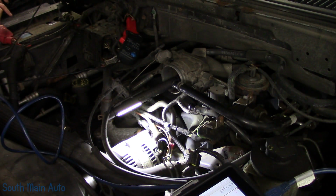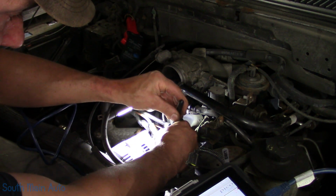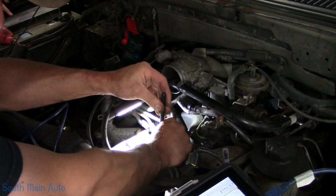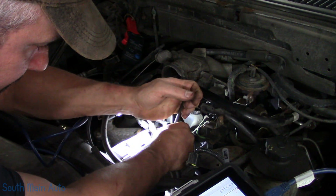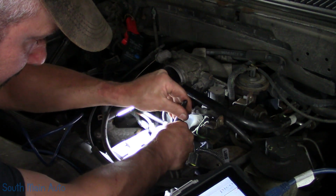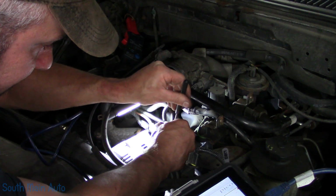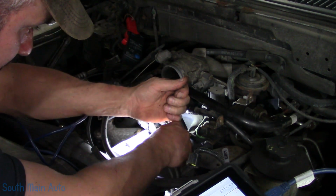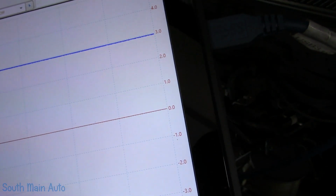Okay, here's my hook. I'm gonna re-unplug it. What's changing? That's gonna be the real question. Ah, come on. Oh, stop it, you fool. Get out of there. Okay, alternator unplugged. Draw goes back to 0. Again, the red trace.